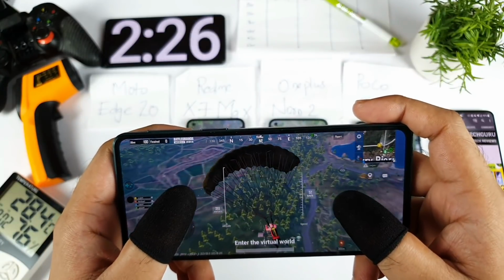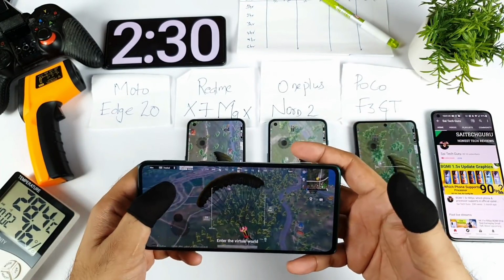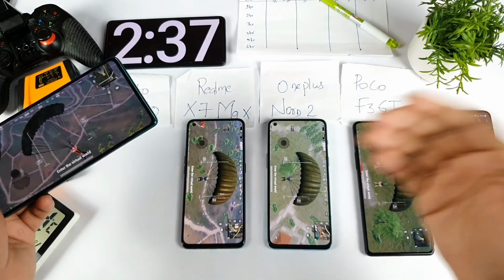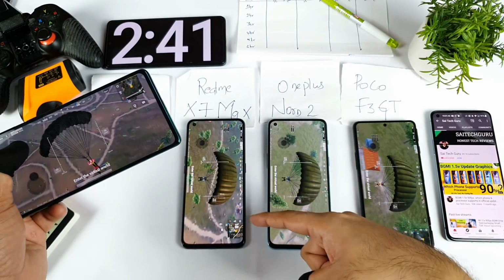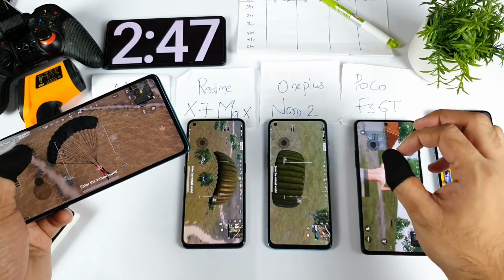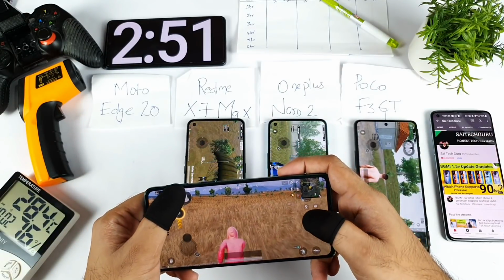So let's see, friends, how much battery backup we can actually expect from this 4000 mAh battery. That's the really interesting part. Not only that, let's also see how the other phones handle it. After the recent software update, I'm getting a lot of complaints regarding these two phones, Realme X1 Max and Nord 2, and even the Poco F3 GT. They were unable to get really good battery backup. So that's the main reason for me doing this comparison, friends. Let's see which phone has what kind of results.